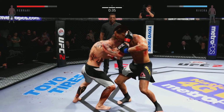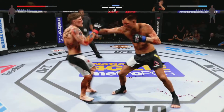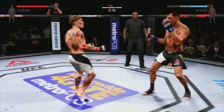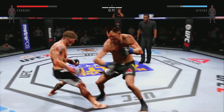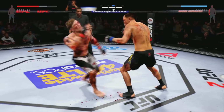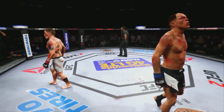Magic Man switching to southpaw. They separate from the clinch. Excellent jab by Magic Man. Head kick. He's doing a great job of being unpredictable and mixing things up here. Hard leg kick. Big hook. Magic Man with the block. Nice shot. And wow. This one goes the distance. What a fight. Joe, that was a fight.